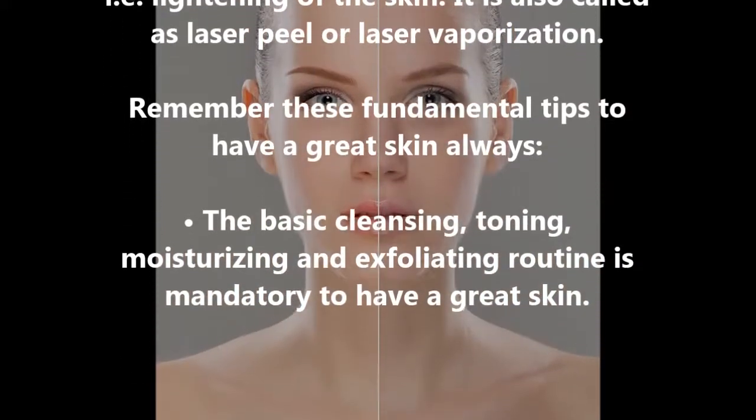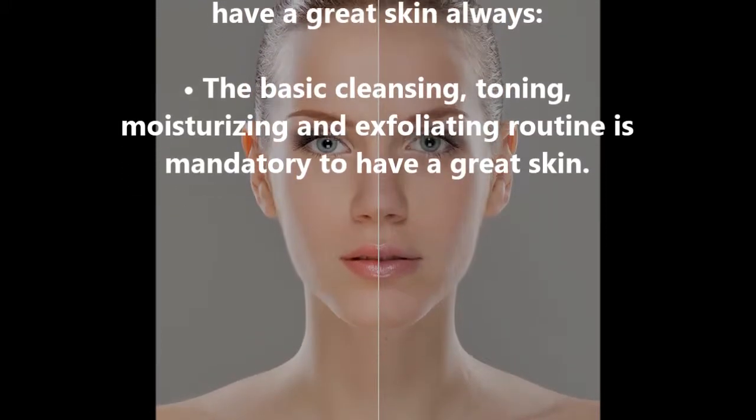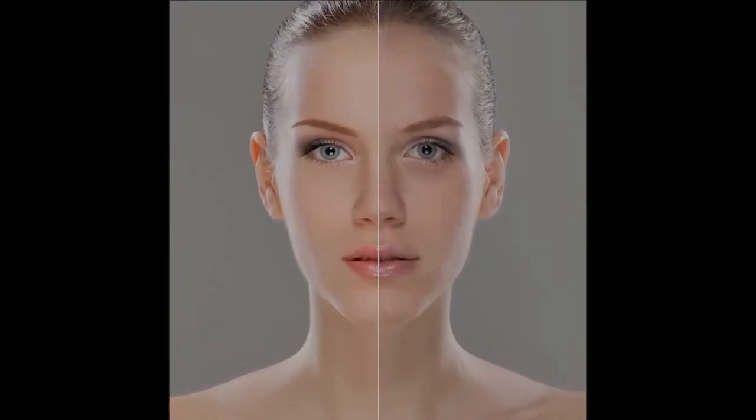Remember these fundamental tips to have great skin always. The basic cleansing, toning, moisturizing and exfoliating routine is mandatory to have great skin.